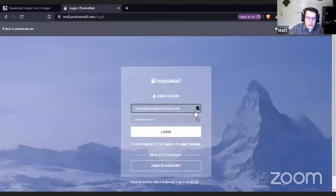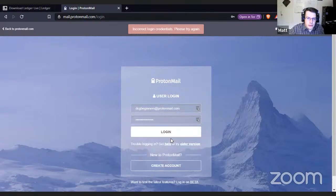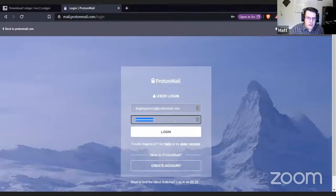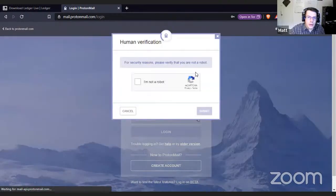I'm going to log into Proton Mail here. And I've got my Proton Mail locked down. Is this not the correct password? What's going on here? Huh. Well, I think, oh, you know what? I bet LastPass has that saved. I bet LastPass has the old password saved. There we go. For security reasons, verify you're not a robot.